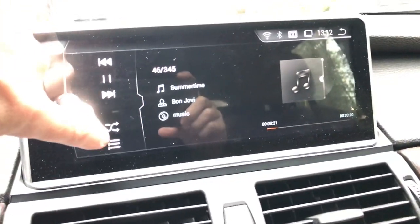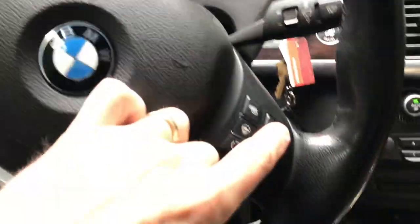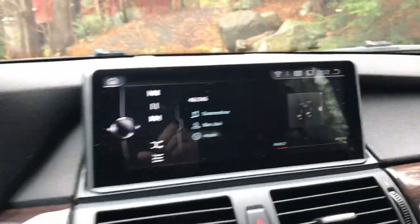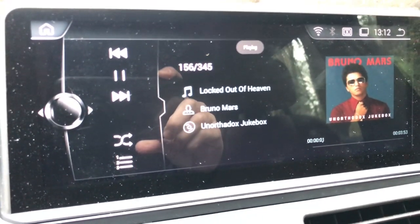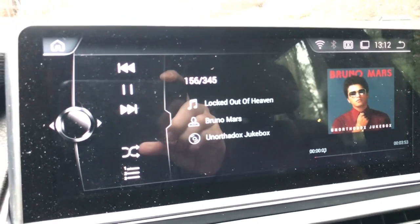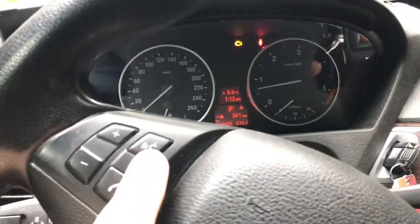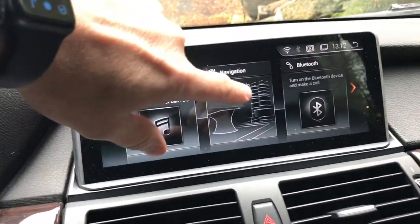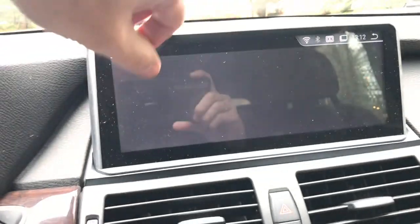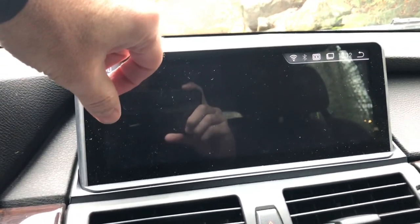Shuffle. There's many other settings in there. I'd leave it on shuffle, but steering wheel controls work. You can see it'll change songs. And the volume works, the voice works as well. So it works pretty good. Navigation has built-in navigation. It's TomTom in the end, the maps that are on it.